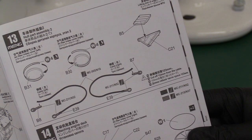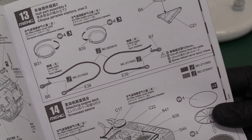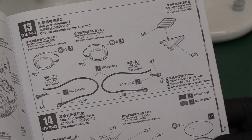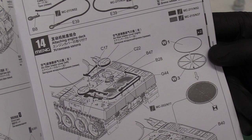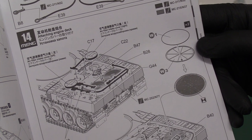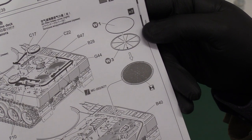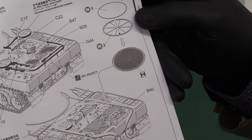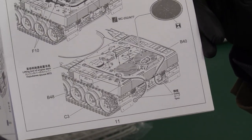Then you're building up your various hull parts, so you've got air intake cover, you've got your towing cables as well, and then you've got various parts like the air filter covers with the mesh going on the back, covering up the air filters and the extraction and the cooling system intakes.